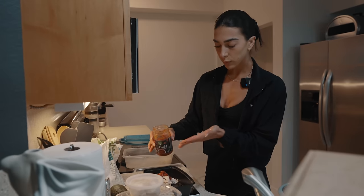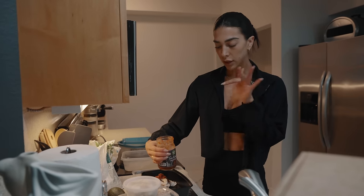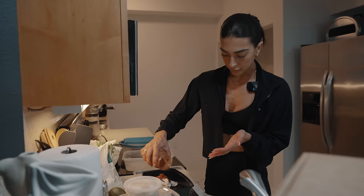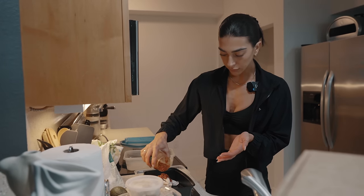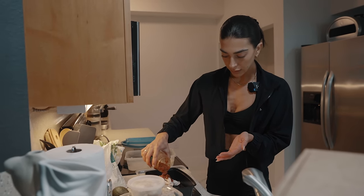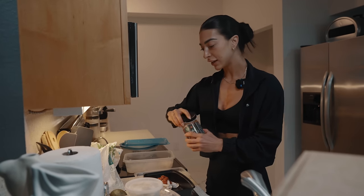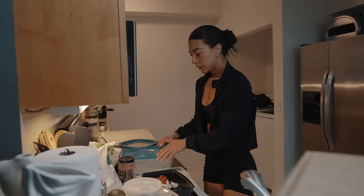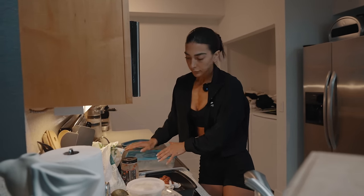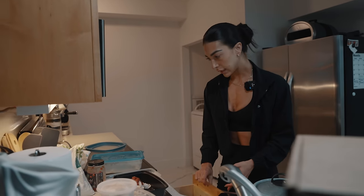What I recommend when you have a container like this is you actually put the container on the scale, put it at zero, and then put in your food. Because if you do the opposite like me right now, it's going to be really hard if I go over. I'm at 29 right now. I'm going to stop right there just to make sure, not pushing my luck. And then obviously I'm going to warm this up once I'm ready to eat it.